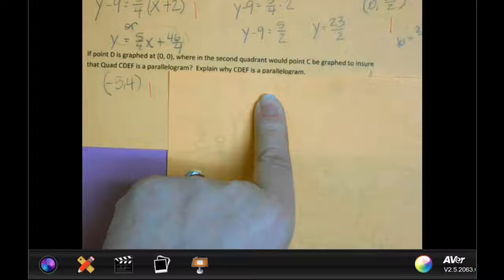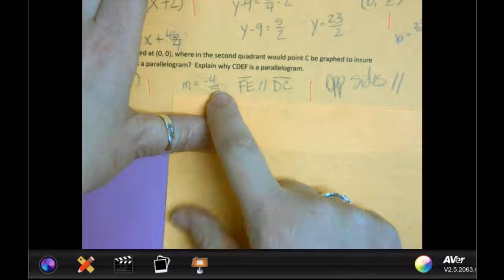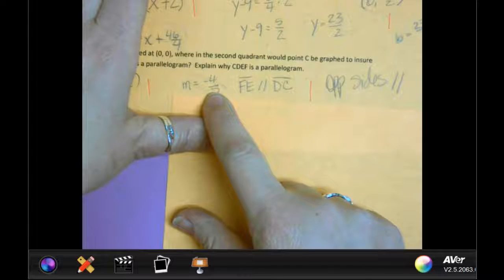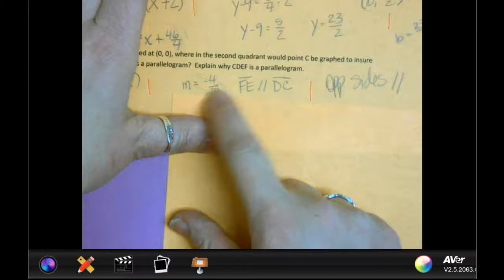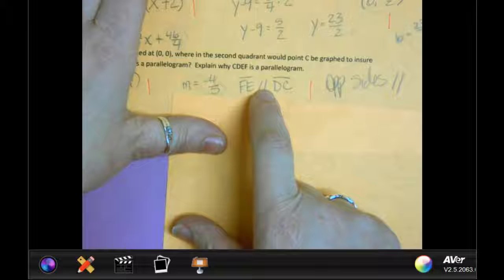If I'm going to say that it is a parallelogram because the opposite sides are parallel, and this is all that I show, which is the slope that I had in A, and basically the slope I used to figure out where C is supposed to be, that's only showing that one pair of opposite sides is parallel. And what's a quadrilateral where exactly one pair of opposite sides is parallel? Trapezoid. Good. So if this is all I know, it could be a trapezoid or it could be a parallelogram. But without more evidence, I don't know.